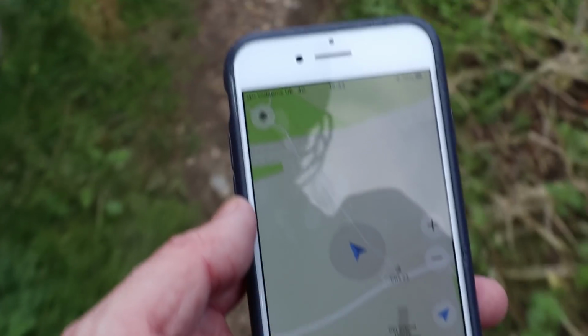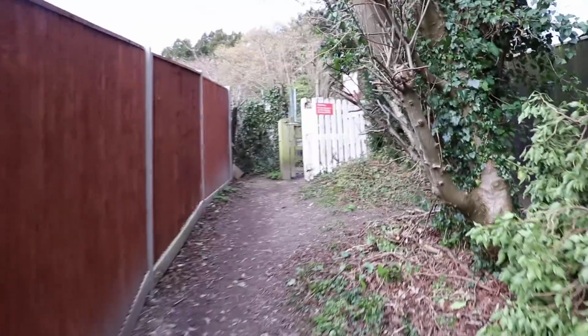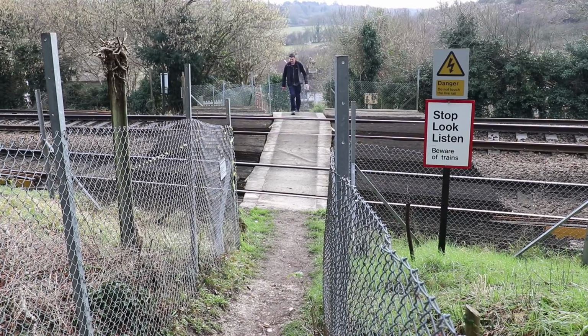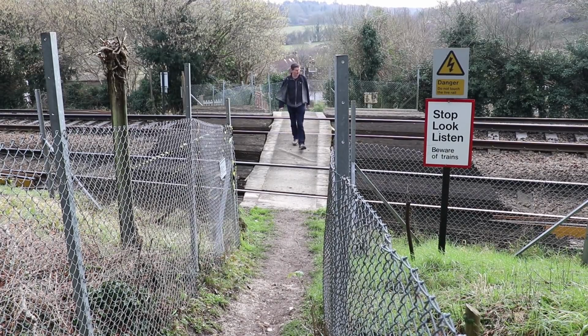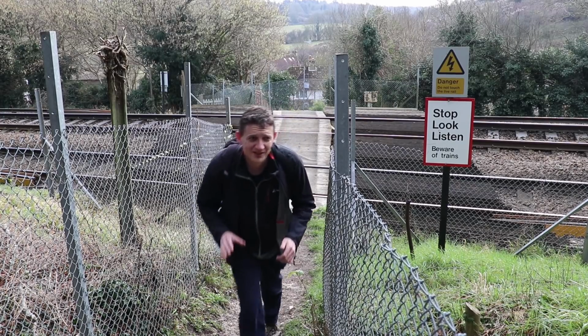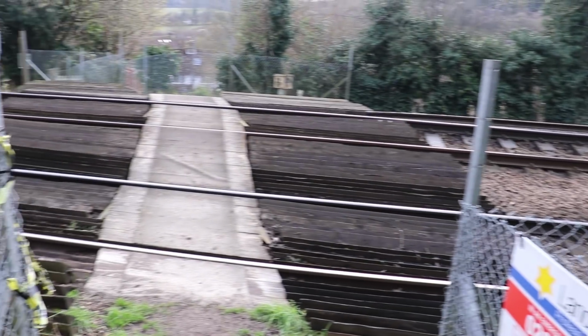Walking along the road, and if it wasn't for the fact that I was checking OpenStreetMap on my phone, I would have missed a little wooden sign that said public footpath, and this path which leads up, ta-da, what very much looks like a foot crossing. Shall we do that again? Foot crossing, always, obviously, look both ways. That is foot crossing number 1.